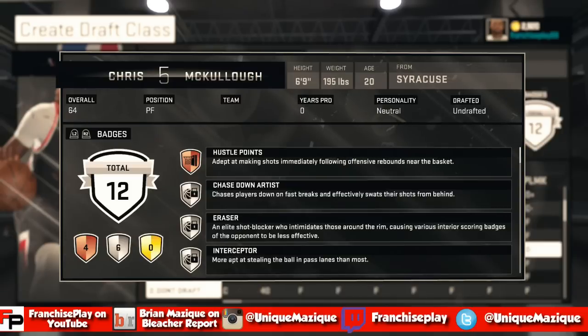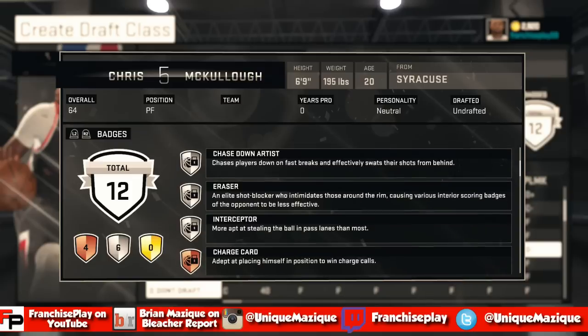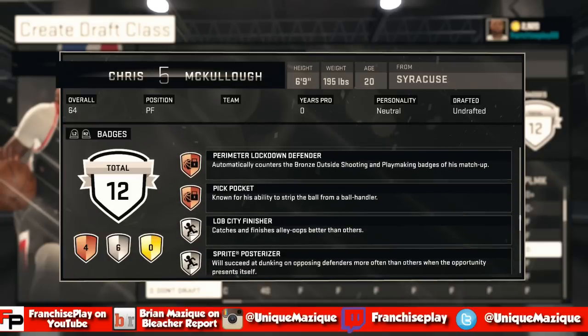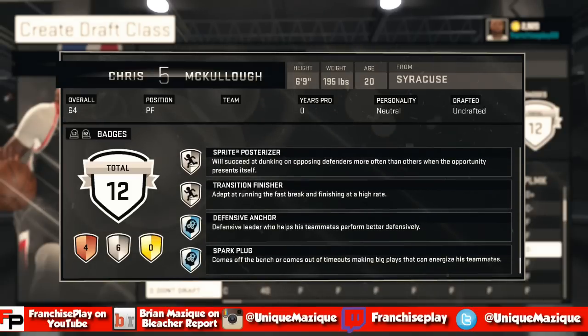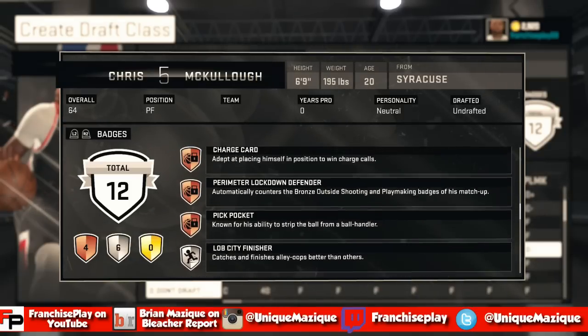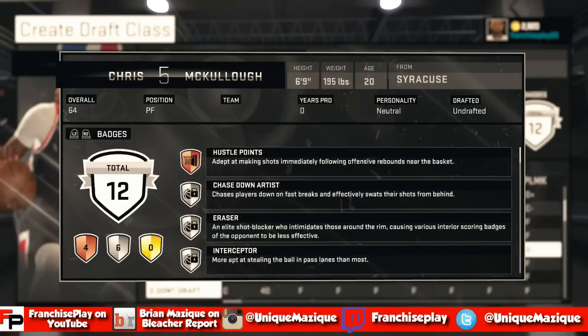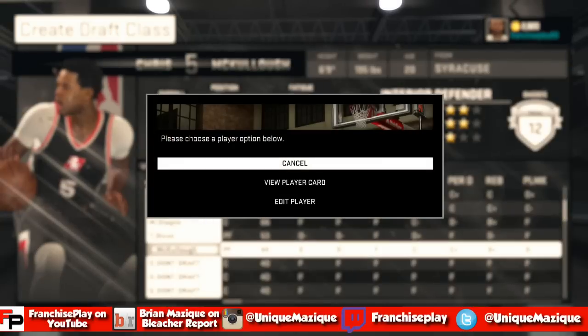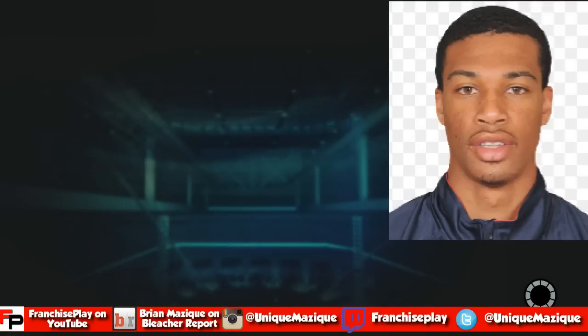I actually did get 12 of them. I didn't give him any gold. It's hard for me to give a rookie gold. I'll give them stuff gold, maybe like for posterizer, if they're a really sick athlete, like Kiefer Sykes or somebody like that. But aside from that, 12 is good. 12 is really good. So let's take a look at McCullough.